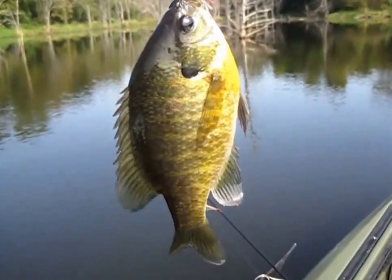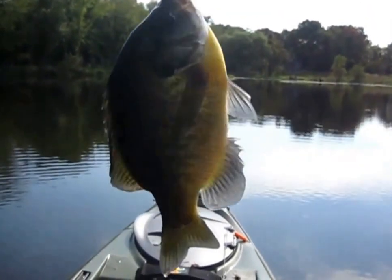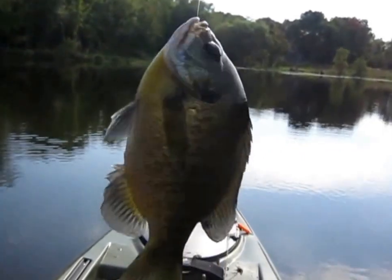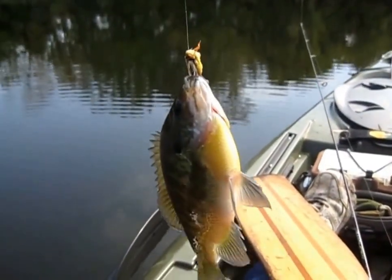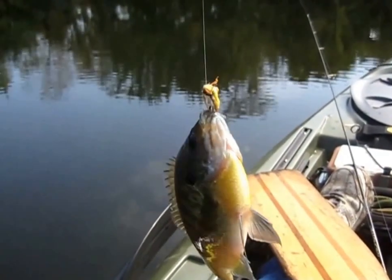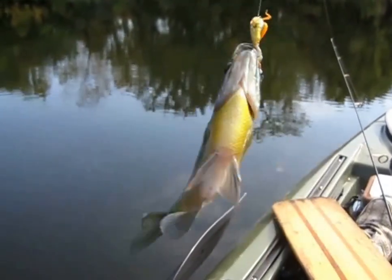Another female. And we're still putting them in. This is another female. I think this is the 6th or 7th one I've caught. I've decided just to take a picture of every one I catch. This is another female. Seemed like the males were up in the upper end and the females are down here. I'm down toward the lower end now.